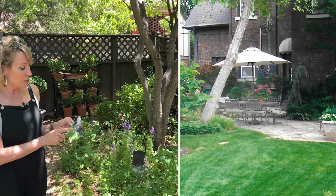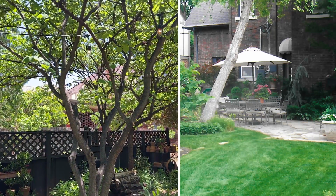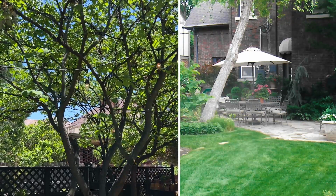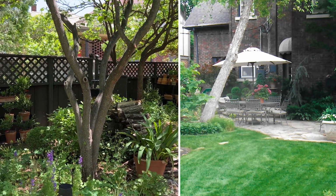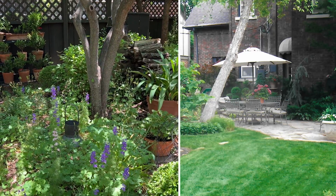So in its place, I decided to just let a redbud grow because the redbud is native. It obviously wanted to be there. It planted itself, and over time, it grew up to be this shape. So in 2006 at least, there wasn't a redbud there, and there is now.